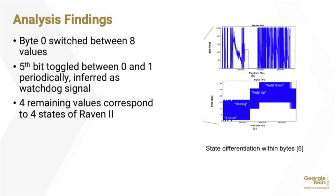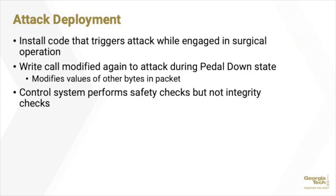The researchers determined that byte 0 switched between 8 values, whereas the other bytes would toggle between many, many more. The 5th bit would toggle between 0 and 1 periodically, and because it was periodic and consistent, they determined that this was likely the watchdog signal. The 4 remaining values would correspond to the 4 states of the Raven 2, and these are pictured on the right in figure C. You can see it starts in E-stop, then goes to homing, which is the initialization phase, then pedal up, and pedal down.